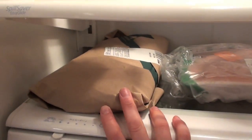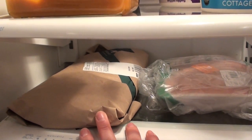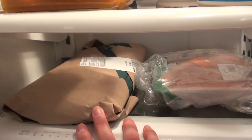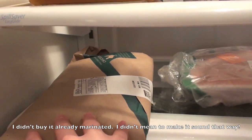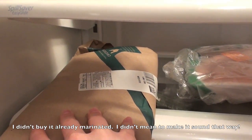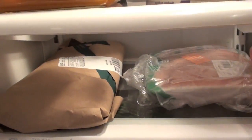Now down here are items for dinner and lunch for the next few days. You know, we're going out tonight, and tomorrow we have plans with my in-laws, but Sunday I bought this marinated flank steak to make marinated flank steak, obviously. So that will be good for a few days at least.